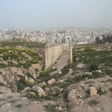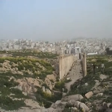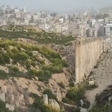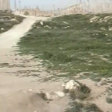The only residential area which is still here is to the left there in the back. You see, to the left there are walls, and there's a residential area here that goes back to the Umayyad period, the 8th century. We now go to see the church complex.